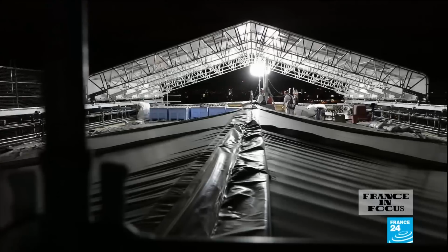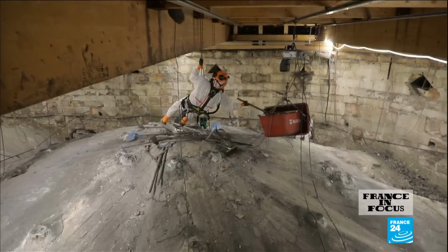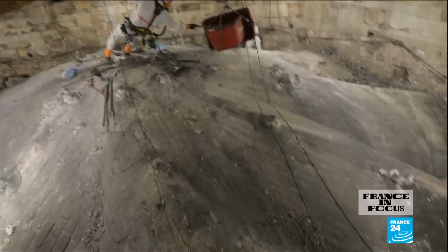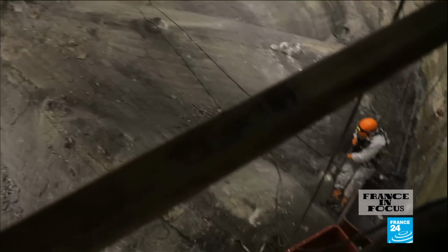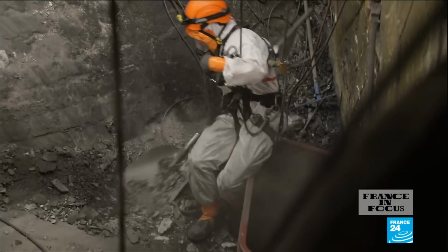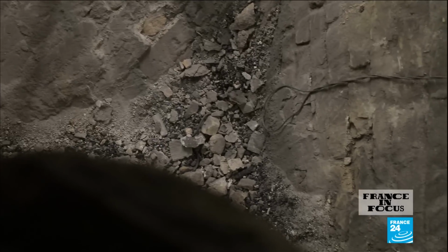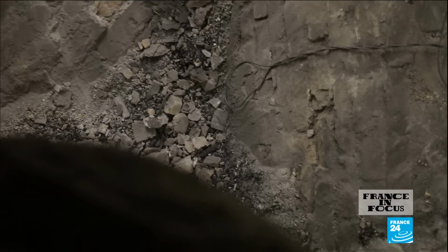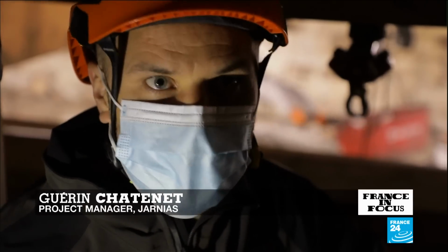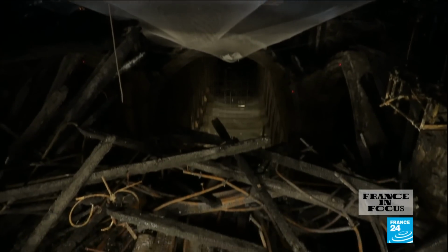They're working above Notre-Dame's vaults, where before the fire there was a roof. Every last fragment of timber, lead and stone must be removed. It's another top priority on site. Architects need the surface to be as clean as possible so they can assess the state of the vaults and decide whether workers can be safely authorized to go under the vaults. So our goal is really to clean up as best as possible. Every night, 4 tons of rubble are brought out.